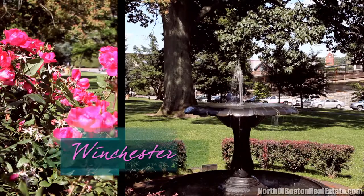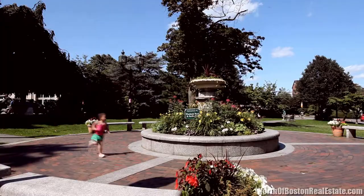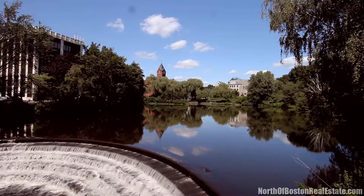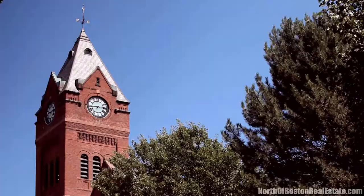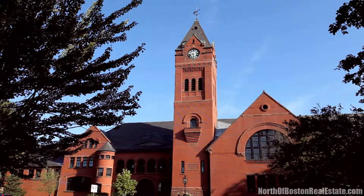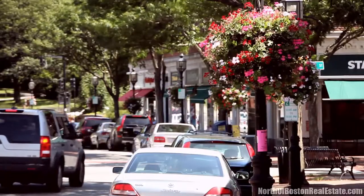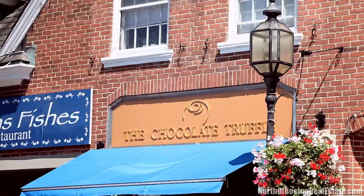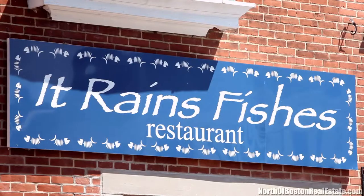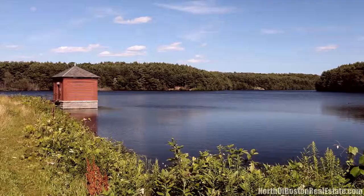Located just 8 miles north of downtown Boston, Winchester has a population of over 21,000 residents, and it's largely a bedroom community comprised of a mixed group of singles, young professionals, and families. Winchester Center is a quaint town center filled with interesting local shops and restaurants, even a duck pond, and it's refreshingly void of chain stores. The weekly farmers market is a highlight all summer long.